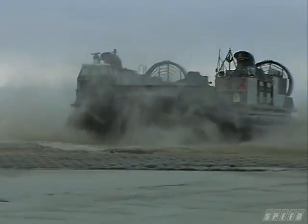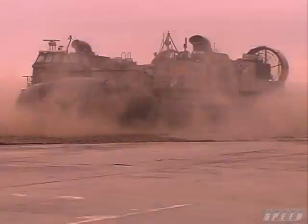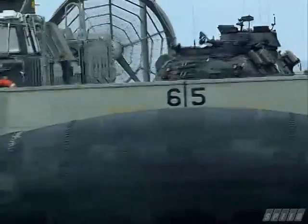Wow. I've always wanted to see one of these in person. Well, now that you're here, would you like to take a ride? I'm not going to pass that up, actually. I would love to take a ride in one of these. Well, let's go. Don't go away. I'm about to take a spin in a hovercraft.